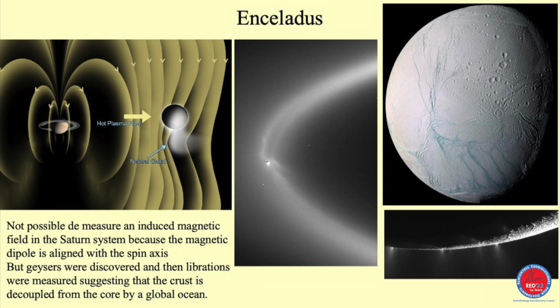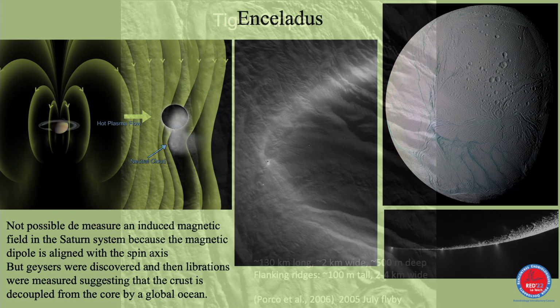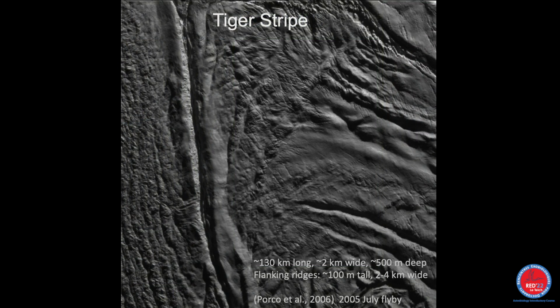So you can see here the South Pole, you can see the tiger stripes. There are 4 folds on the South Pole, and the geysers are coming out from this South Pole. This is a high-resolution image of one of these fracture zones. It's about 100 kilometers long, about 2 kilometers wide, and 500 meters deep. An idea would be to try to bring something into this fault in order to go to the ocean and to analyze the ocean.